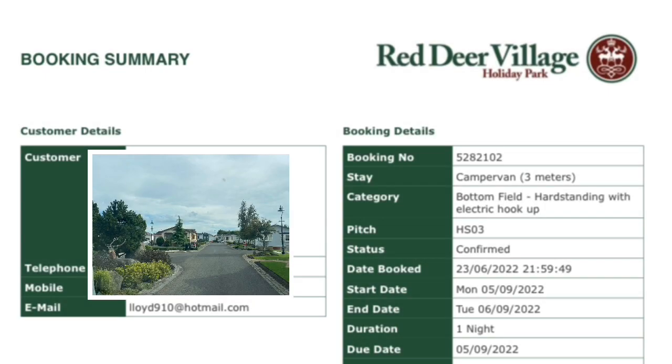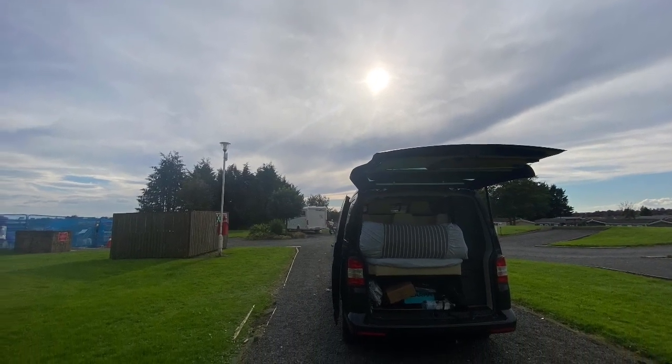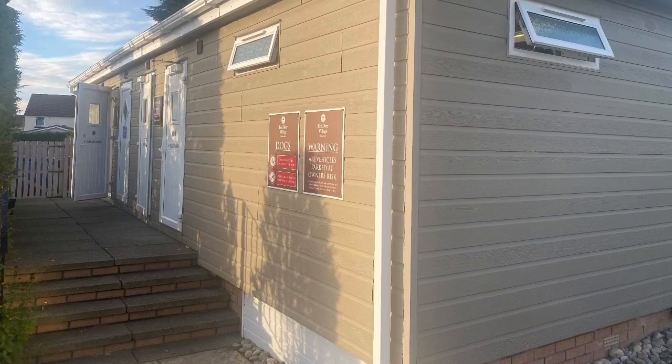Next stop was Red Deer Village Holiday Park in Glasgow. Yes, I was really breaking up my journey. I gave this campsite a 5 out of 10. I had a plot next to the bins and some work tools, but it was nice enough for a little stop off, some food and yoga before moving on the next day.